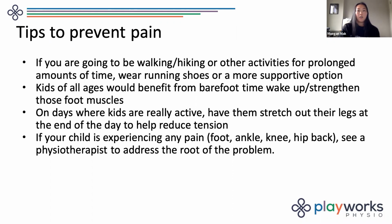So just to give you a quick example, we'll see kids to work on, for example, strengthening their foot muscles or strengthening hip muscles, and it may take them 2 to 3 weeks to get to the same spot that would take me probably a good 8 weeks. Because their bodies are young and their bodies just learn so quickly. So if you notice any pain, I would suggest getting it looked at sooner than later.